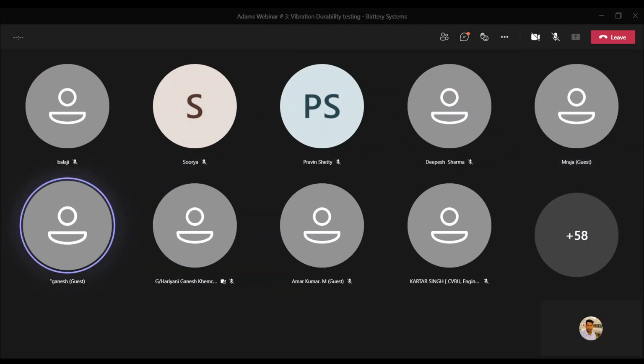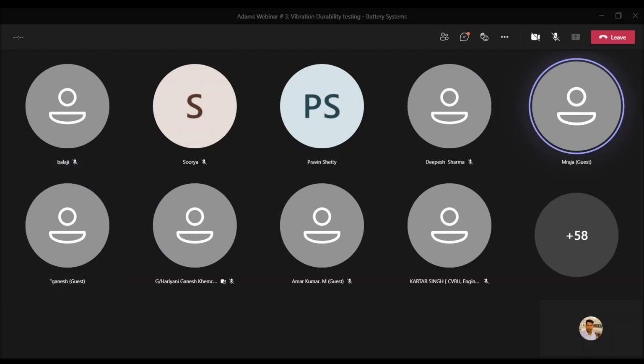There were some other questions as well. There was a question from Mr. Pulkit, I think: are you supporting testing for drop and nail penetration? Yes, a drop test, yes, for sure. And there was also another person who asked about nail penetration. Yes, very much, from Step Lab. That's a drop tester which does the drop as well as nail penetration. Both we can do.